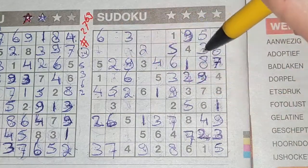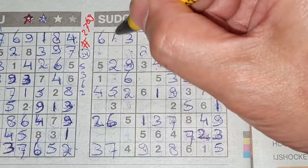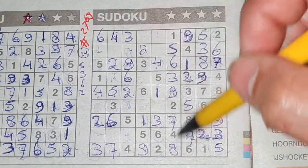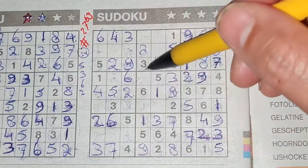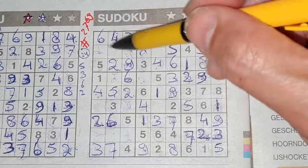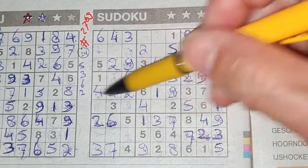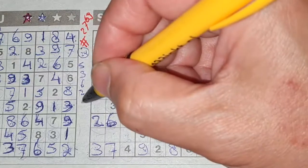4 in the third row, 4 in the second row. So in the first row, the only place for the 4 should be there. 4 in this column, 4 in the middle column. So the column next, the only 2 places for the 4 should be here. Or there, we see there 4, no 4 there. 4 should be here. And all the 4s are used. I can see digit number 5, number 4.